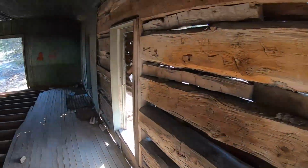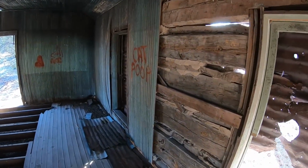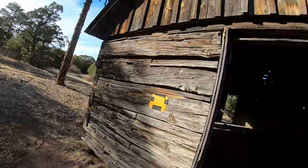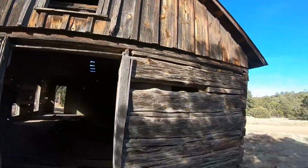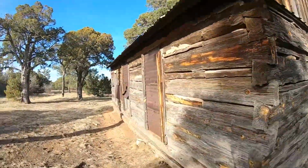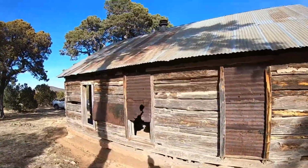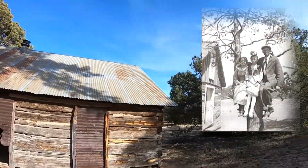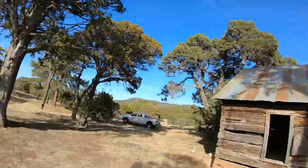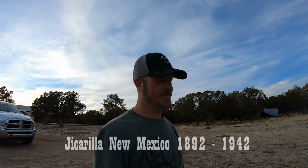COVID 2020. Yeah, that, look, cat poop. Watch your step. Wow, where did you get a roof? I wonder if there used to be a way to get to the roof. Pretty cool. So this is the old town of Jicarilla right here. Just a couple of buildings, but definitely worth checking out.